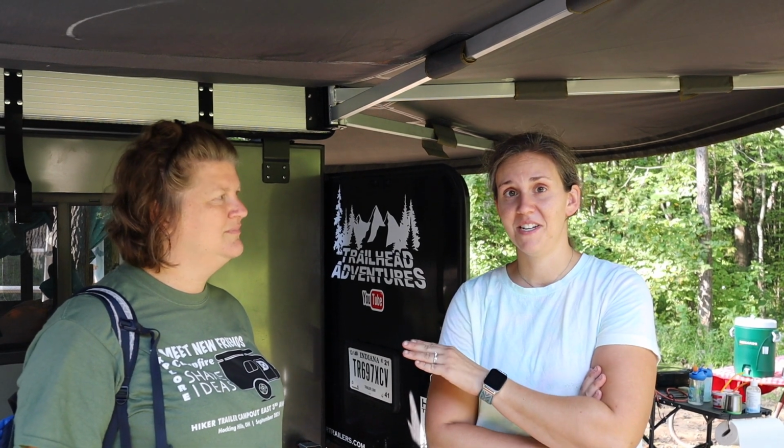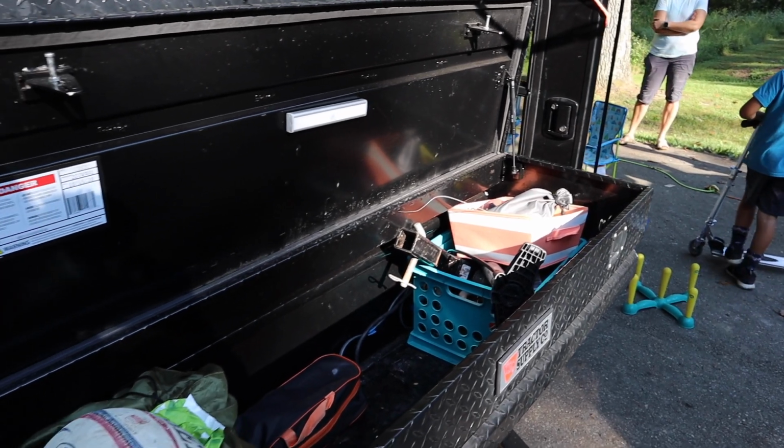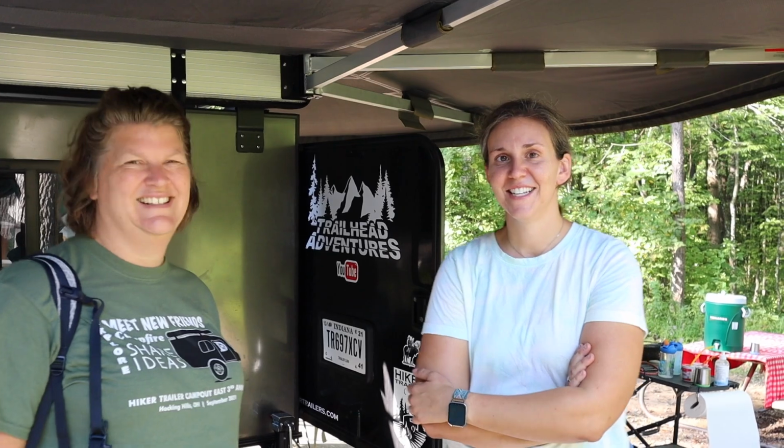The extra large toolbox is amazing. With 4 boys, it seriously holds all our stuff, so I love it. I wish it was like 2 extra larges, so it's been real nice.